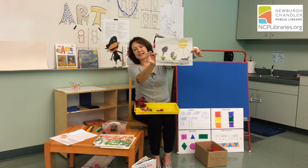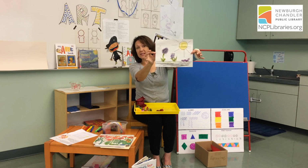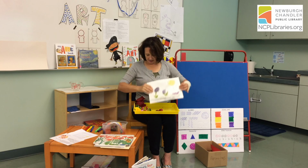So it's not the neatest artwork. I certainly didn't stay inside the lines, but it is kind of fun to do, and it's fun to experiment and see what kind of things you can get from your garden to make different colors. Like I need some kind of blue flower, don't I, for the outside sky.